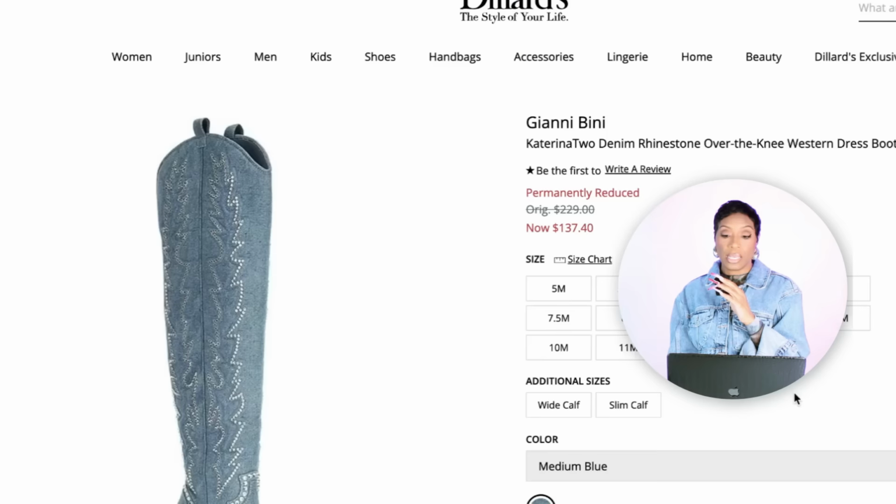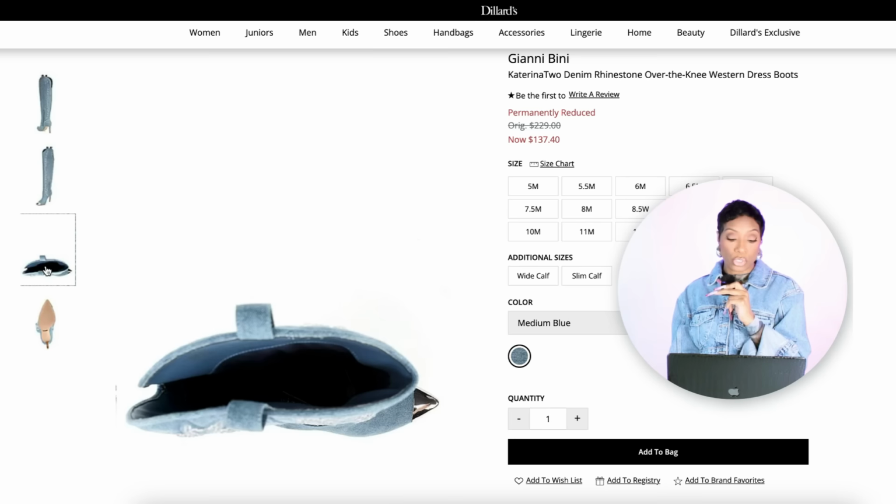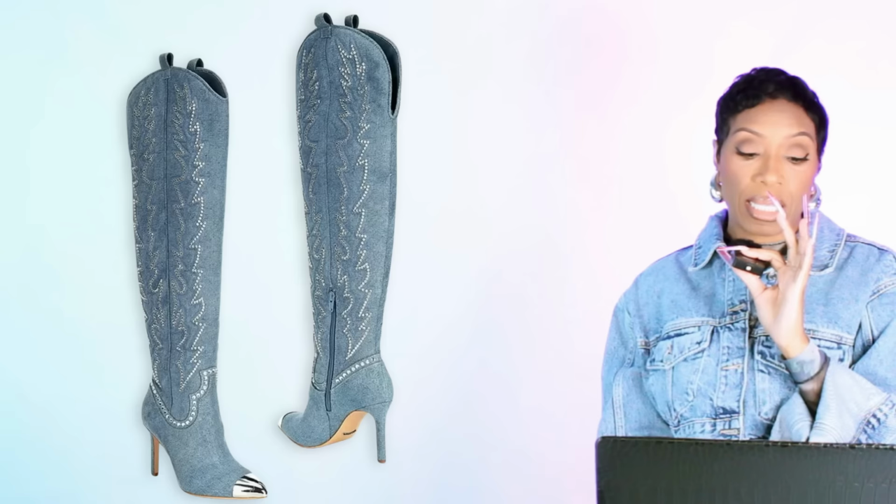And then at Dillard's, I found another pair that I think will still work. So these are by Gianni Beni, however you pronounce that. These are called a Katarina 2 Denim Rhinestone Over the Knee Western Dress Boot. These I like. They have more of a traditional heel, like a pump heel on them, pointed toe. But if we look at these, they have this silver cap toe, and they're definitely giving Western with the Dolly Parton designs they got going up the side. Yeah, these are real cute. But they're very much in line with what we see in the inspiration photograph. So I wanted to throw these in there.